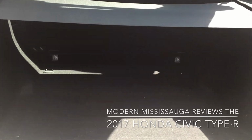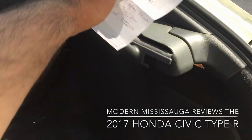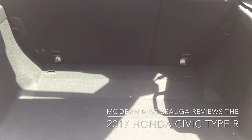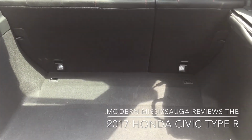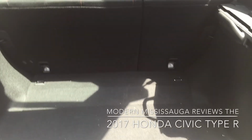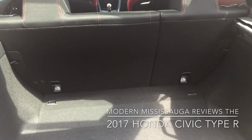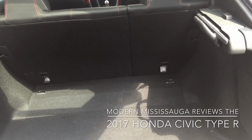Space-wise, seats up as they are, sorry, let me move this very clever display that Honda has. Seats up, you get 727 liters, throw them down, you get 1,308. Still functional. Throw your golf clubs, hockey bags, guitars, amps, groceries, whatever it is you have in there.